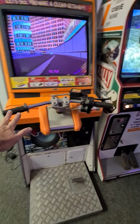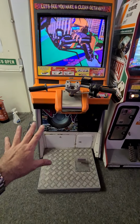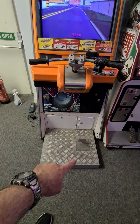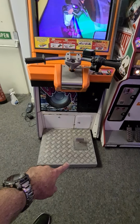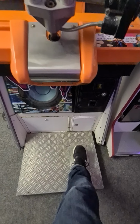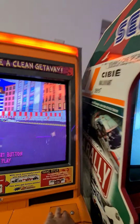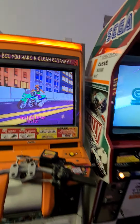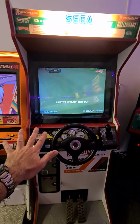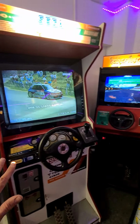So Wild Riders, that's had all sorts done with it during lockdown. Main thing though is I've constructed a foot plate for it now, so the brake now operates and also the game fully works. I won't kick it off because it'll just make noise. Sega Rally 2 has been moved over here just due to cramming in more machines.